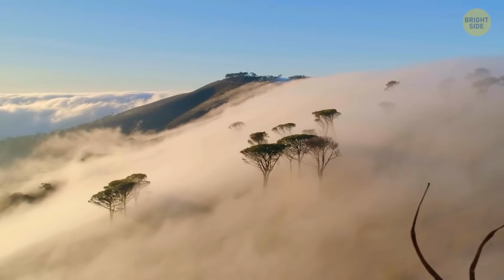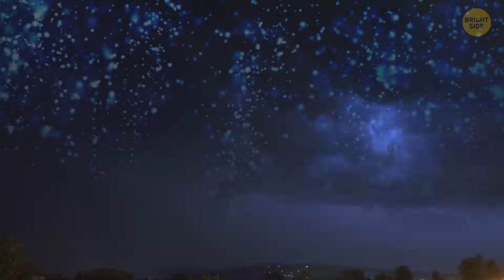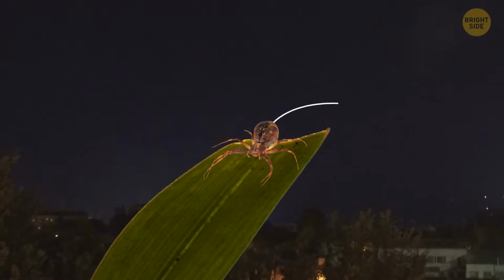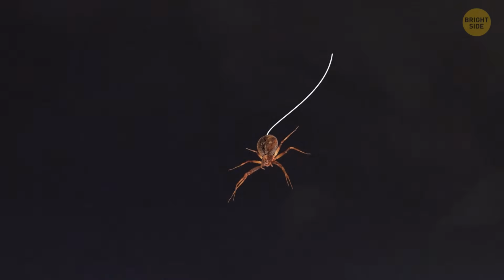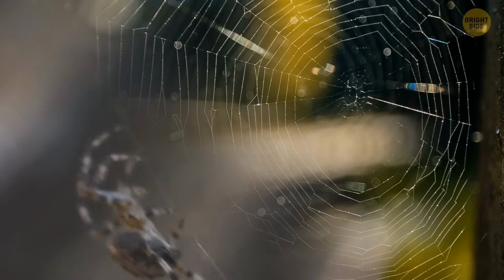Some spiders can even fly using the Earth's electric field. During and after a thunderstorm, charged electric particles appear in the sky. Spiders climb a tree or a tall blade of grass and release their webs. The silk gets electrified and rises, and the spider gets thousands of miles away and rises to the heights where passenger airplanes fly. Besides, spiders use electricity to catch prey.